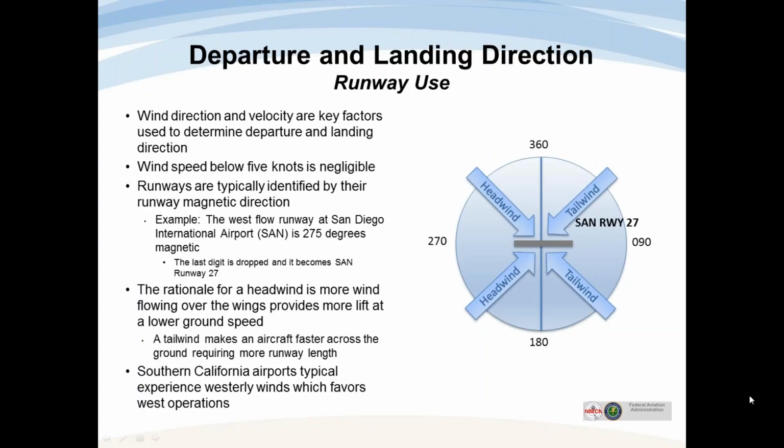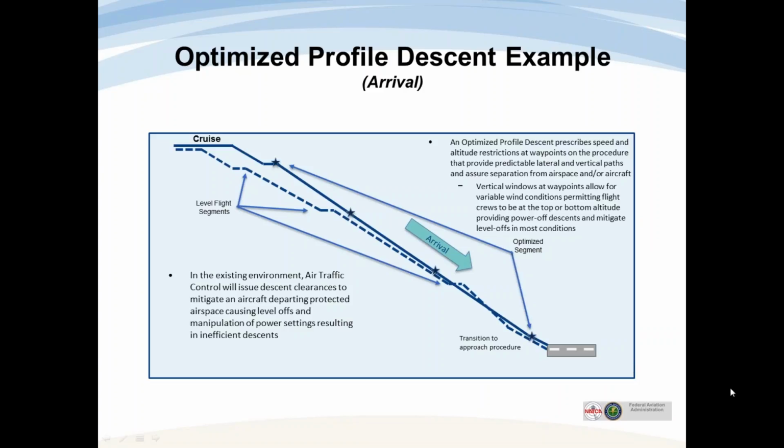Southern California airports typically experience westerly winds which favor west operations. Two terms you're going to hear a lot when we talk about satellite-based routes are optimized profile descents and optimized climb profile. Here's how they work. First, the optimized profile descent.